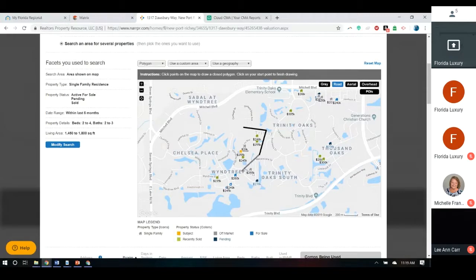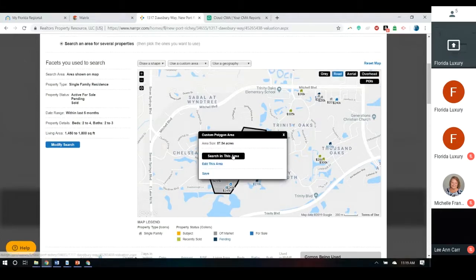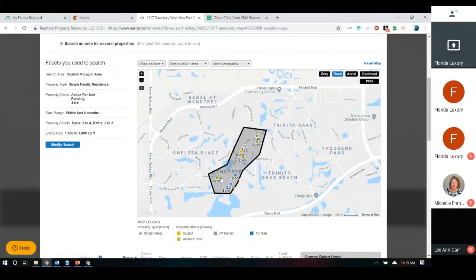I don't know if that's really comparable. I'm going to try and stay up here a little bit, and I can grab it around whichever ones I want. So I want the ones right here around Wintry Boulevard, and I only want to search in this area. So now what I've done is I've effectively limited my search pool to only the ones that are more or less on the same street.